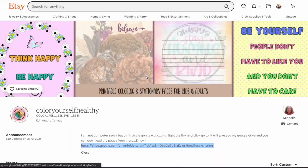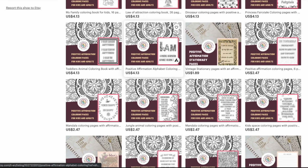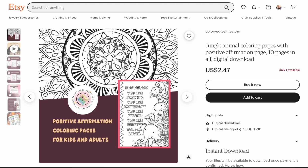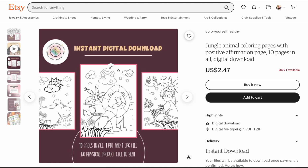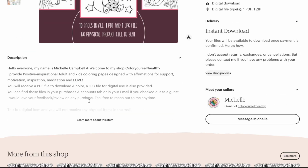I'm missing social links here as well. You have a lot of work that should be done on this store, but I have looked around inside your coloring pages and they are lovely. I mean, they are incredibly simple, but they are just cute and beautiful, and they're adorable, and I love them.